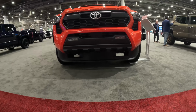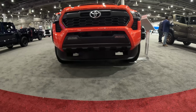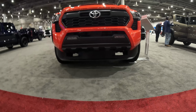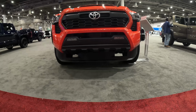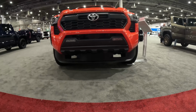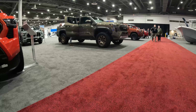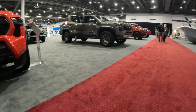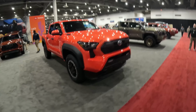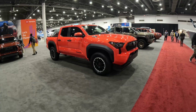Take that off, but you can see there are large cutouts there for the tow hooks. Tundra famously did not get tow hooks. Engineers for Tacoma had to fight like hell, they said, to maintain their tow hooks. This was the solution, because as you know, the Tundra gets an automatic deploying front chin for aerodynamics. Looking over here at the Trailhunter, no front chin on that one, so it really depends on the trim you get, what your vehicle looks like. But here with this TRD Off-Road, you get the chin, the very big chin.